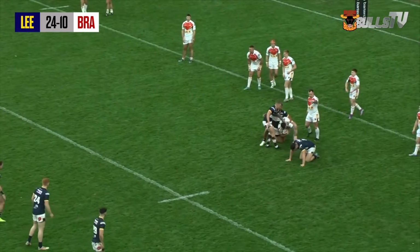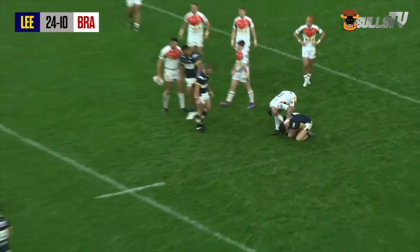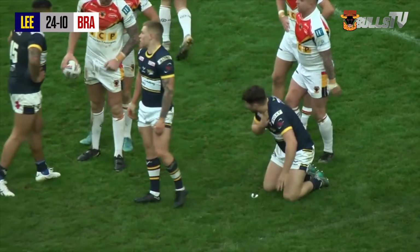There's been a collision on the restart here. Leeds have a player down. Bradford, no. There's still time in this game to try and get something back from it.